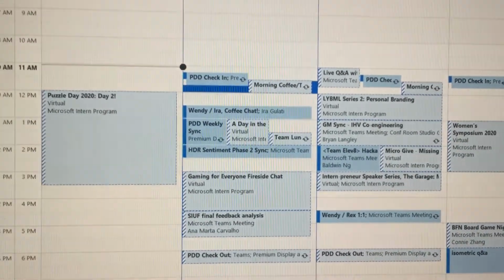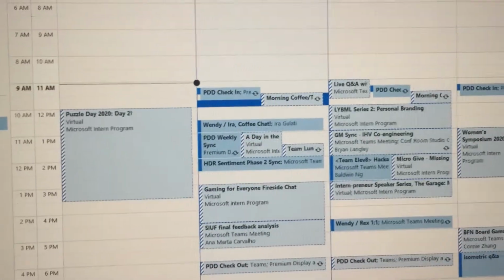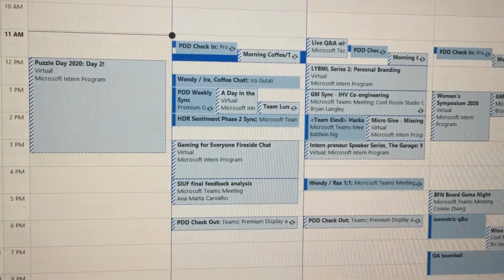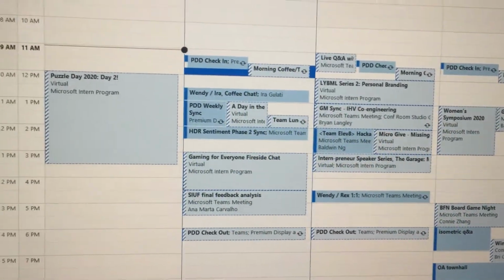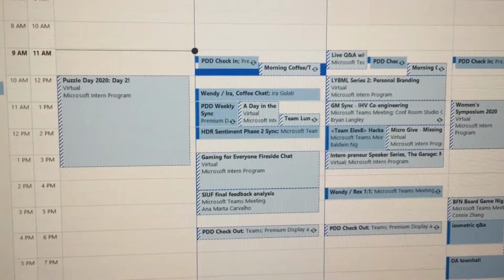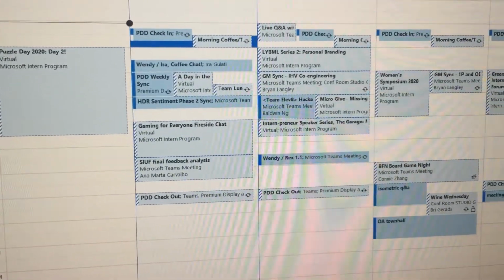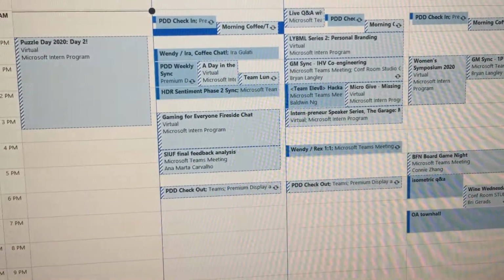So normally my team every morning has a little virtual check-in where we all hop on the call, talk about how we're feeling today and any things that are blocking us from doing work today. And there's this optional morning coffee and tea that someone else on my team started, where you just hop in, talk about whatever for 30 minutes and then start your day. I sometimes go to that, sometimes I have other things scheduled over it.